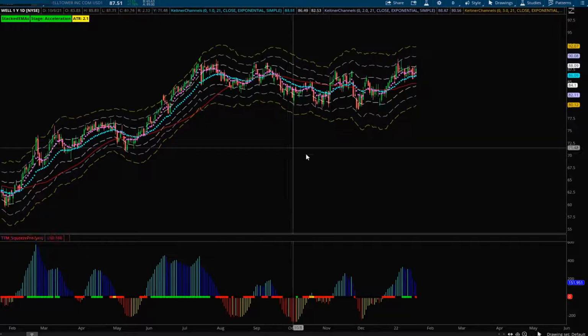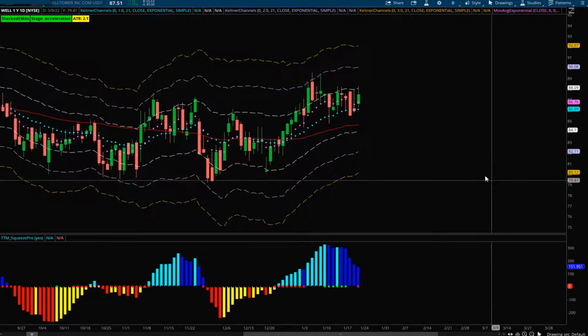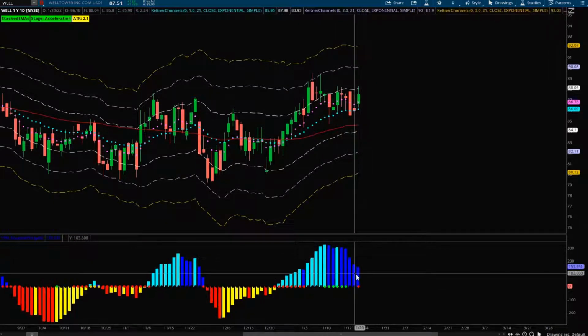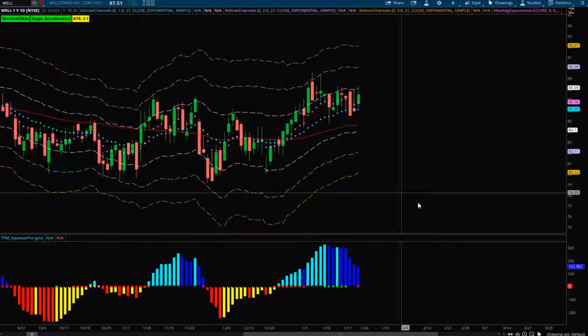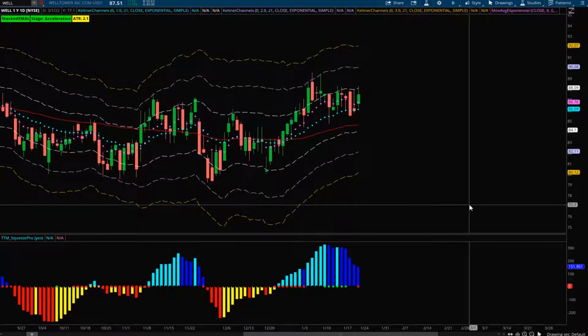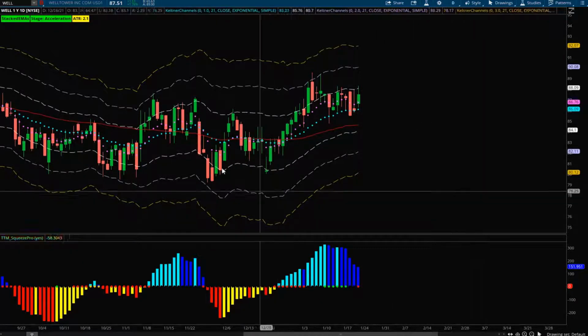And then the next one to the upside is Kellogg's here. And just like Pepsi, it's been holding that 21 EMA very nicely. Our histogram is above zero. We have stacked DMAs that are positive. So everything about this structure is very bullish. And if the market cooperates, this could be a nice move along with Pepsi to the upside.